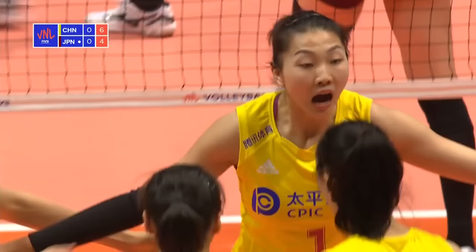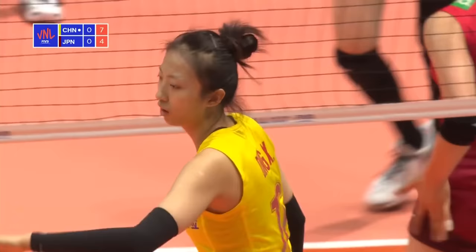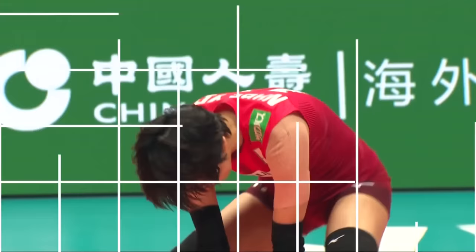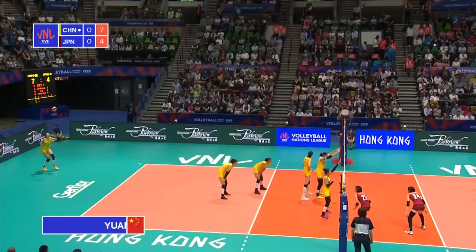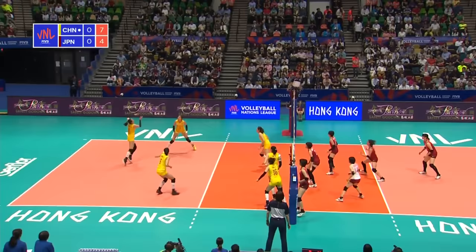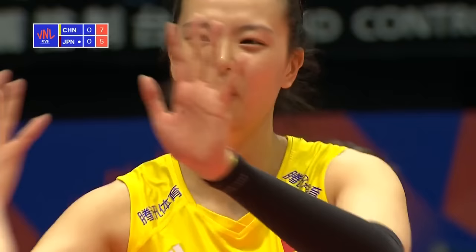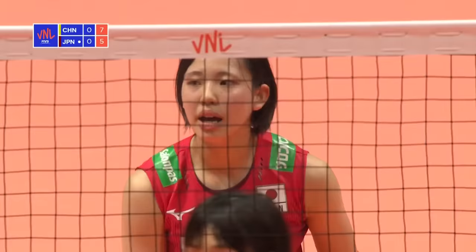And that is superb. First slide D attack we've seen from China. And Yuan, along with her setter Ding, playing together for years now. It's almost telepathic on that reverse ball. So China in a hurry at the start of this first set. Koga again with the kill. That will be required of the two wing spikers for Japan today. Must kill the ball when the opportunities come.